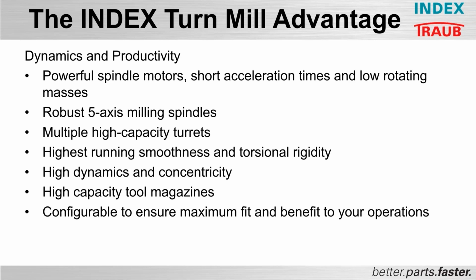The bases of the machines are designed for torsional rigidity, so you don't get that twisting out of it like you can in many other types of machines. Again, concentricities in our spindles and the dynamics, since we machine all critical components for our machines at Index, we're able to maintain these concentricities and tolerances in the machines. We have high tool capacities, ranging between 50 and 140 tools on the machines. This gives you great opportunity to have redundant tooling and to store tooling for repeat jobs where your setup is going to be minimized, reducing piece part costs and increasing profitability.